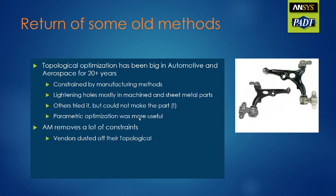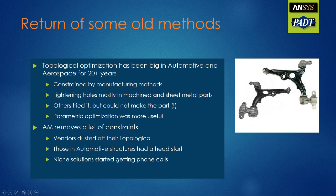And when we got metal that worked and plastic, that the properties that we liked, these vendors that make this topological optimization tools started to dust off these older tools. It was the people that worked in the automotive space that sold tools to Detroit and Germany and Japan that had been doing topological for some time. They kind of have a head start on this sort of thing. Those kind of niche suppliers are kind of a little bit ahead of the game right now. Maybe ANSYS is catching up a little bit or kind of matching them right now. But when we started looking at this, they were definitely ahead.